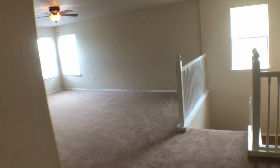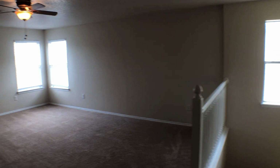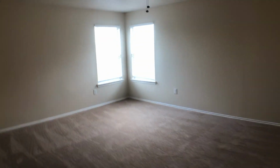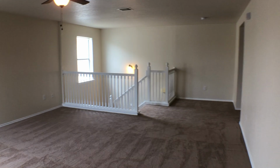All right, there's a quick look through this property. It's located at 11019 Anarbor Field. That's off 1604 in Shanefield and Bridgewood.